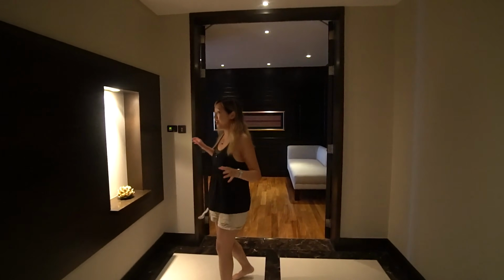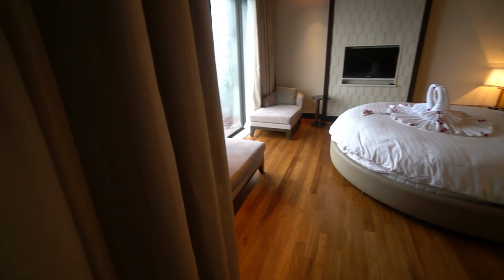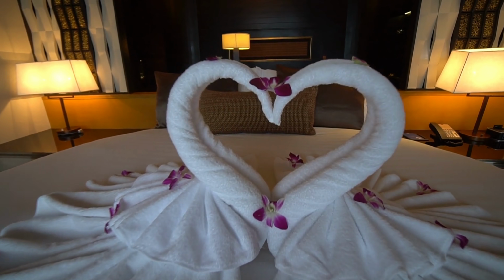All right, and then this is the giant corridor that leads to the master bedroom. I feel like this is larger than most people's houses, even in different cities. So San Francisco, this would be considered a mansion. Yeah, this is pretty insane property.